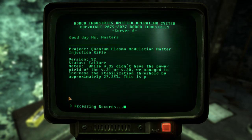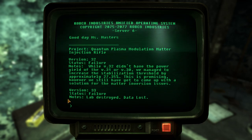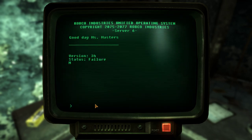Q35 release notes. Quantum plasma modulation matter injection rifle, version 32, status failure. While version 32 didn't have the power yield of the version 31 or 30, we managed to increase the stabilization threshold by approximately 27.35%. This is promising. However, we still have yet to come up with a solution for the matter inversion issues. Version 33, status failure. Notes, lab destroyed, data lost.